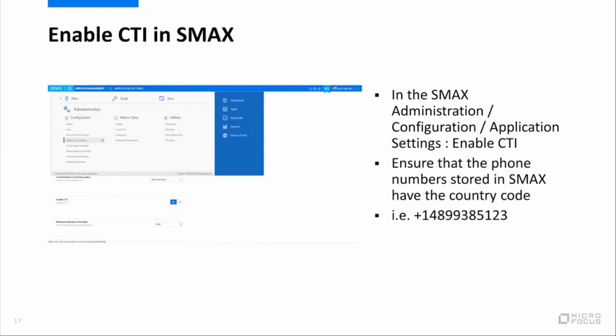So then we'll go on to the configuration on SMAX. So there are two things that you would need to make sure of. The first one is that you enable CTI. So as you can see here, we have to go to the SMAX administration, configuration, and then in application settings, you would have to enable CTI.